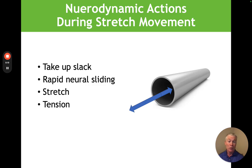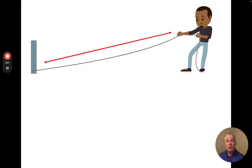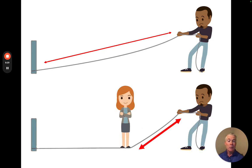Remember, nerves don't like tension. Think of it this way. If I had a bungee cord that was 50 feet long and I pulled on it, each portion of that bungee cord is going to move a little bit. But if somebody were standing on that bungee cord, now all of that stretch is going to be between me and the person standing on the bungee cord. Well, that's what an adhesion represents.